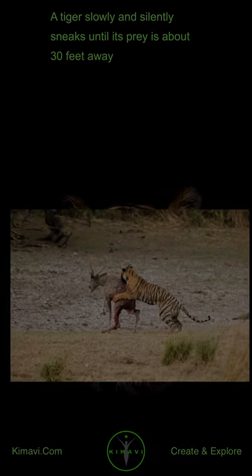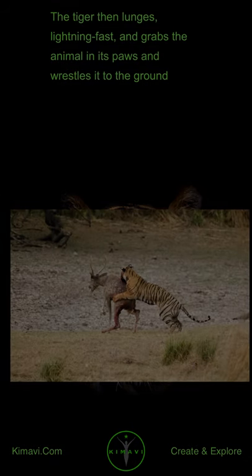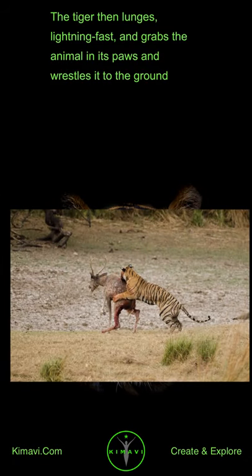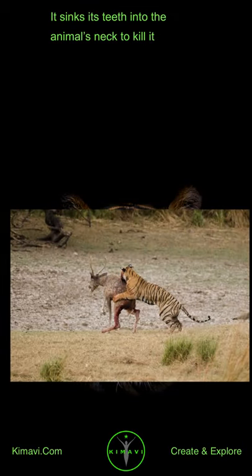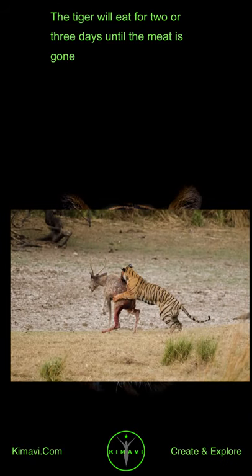A tiger slowly and silently sneaks until its prey is about 30 feet away. The tiger then lunges, lightning fast, and grabs the animal in its paws and wrestles it to the ground. It sinks its teeth into the animal's neck to kill it. The tiger then drags the dead animal to a hiding place. The tiger will eat for 2 or 3 days until the meat is gone.